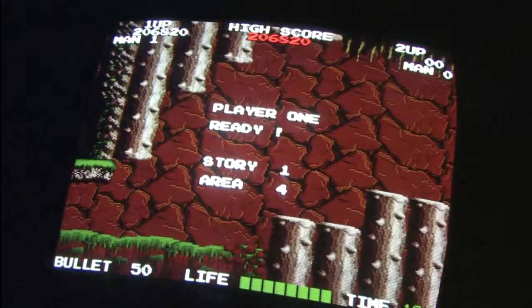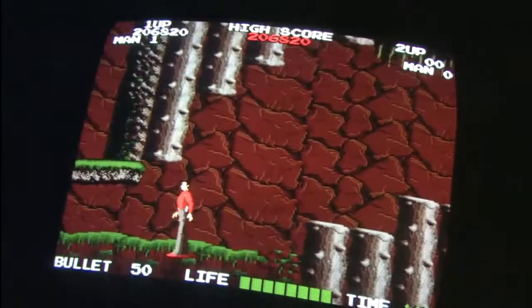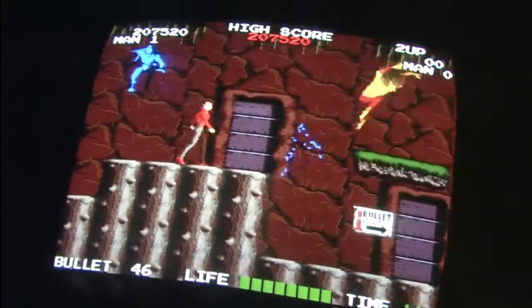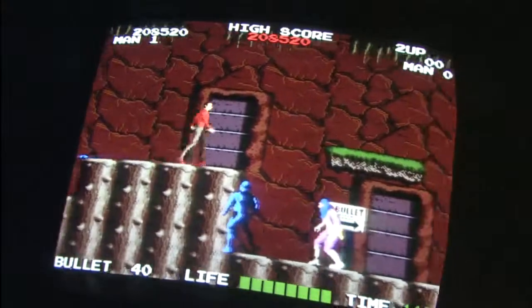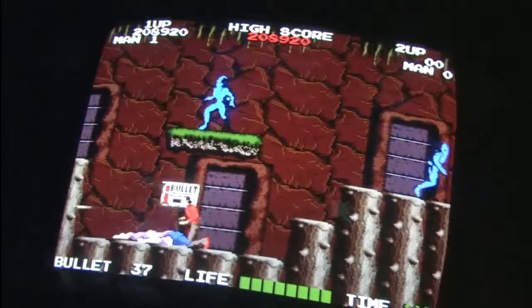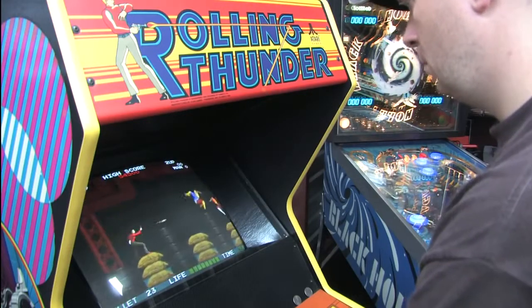Rolling Thunder leaves no margin for error. You need to memorize and play the levels quickly. We've got cats, we've got gnomes, we have lava monsters, and bat people. All of whom want to destroy you and your brown slacks from Hills, which is where I assume he got them.